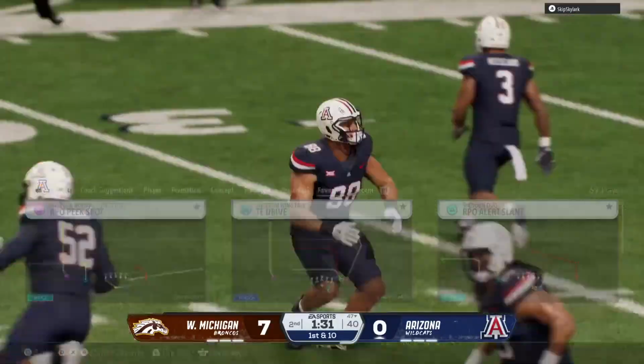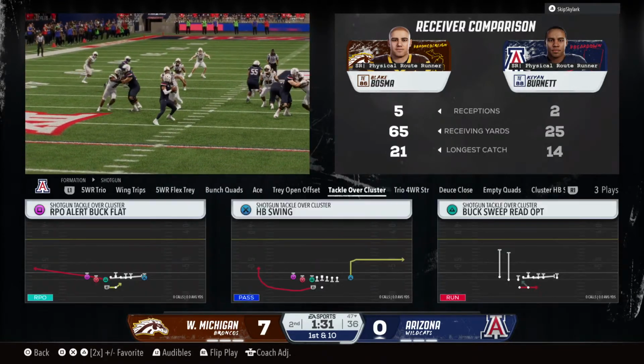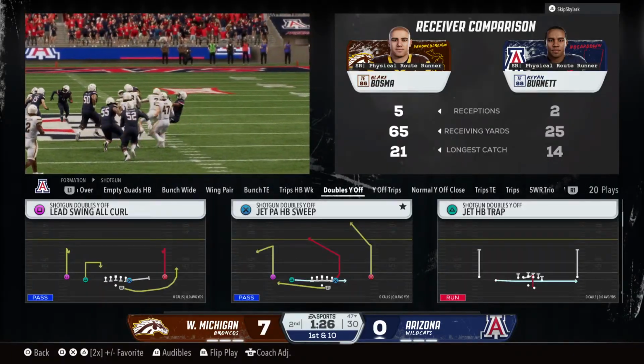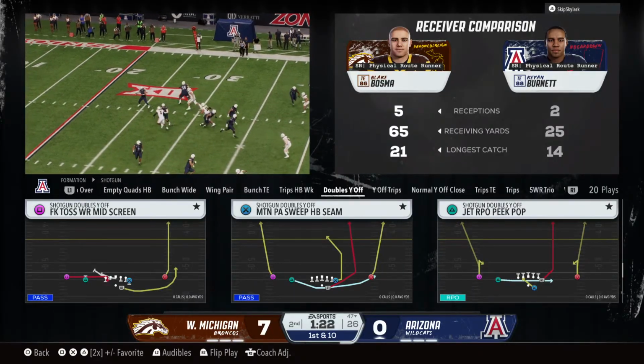Really good job working through his progression. You get it to him quickly, and the big tight end has a chance to run a little. And a really good job by the QB throwing an accurate throw. I got to hit those guys on the move, on the run, so they can do this. They can catch the football, get upfield, and chew up some extra yards.